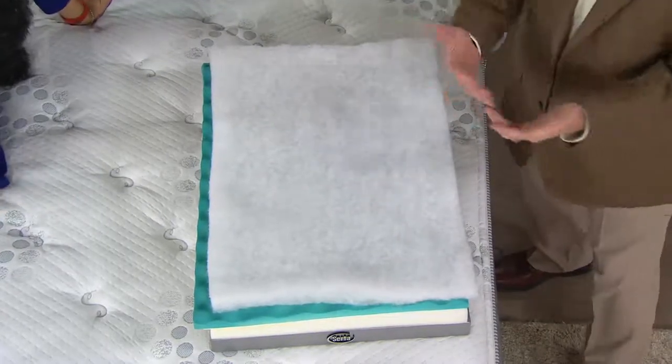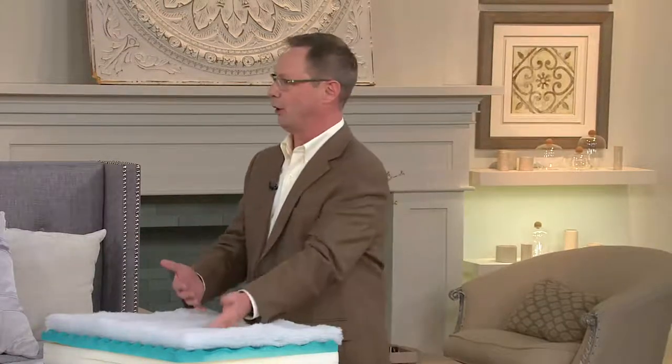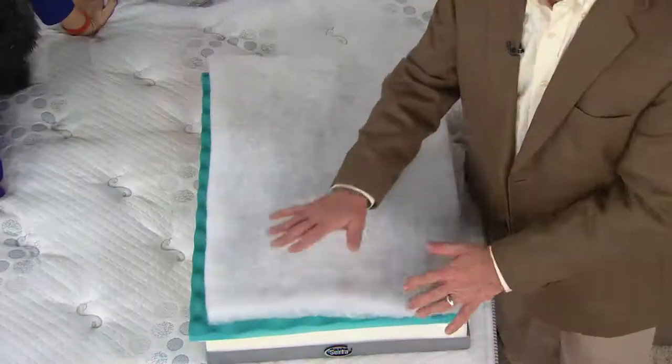You might say, but I had 7.5 hours of sleep. Why am I so tired? Because your body was working. Your muscles were working, trying to find that perfect comfort. Maybe it's too firm. Maybe you're sinking in too far. So what we've done when we talk about pressure relieving comfort, these are the layers I want to show you.